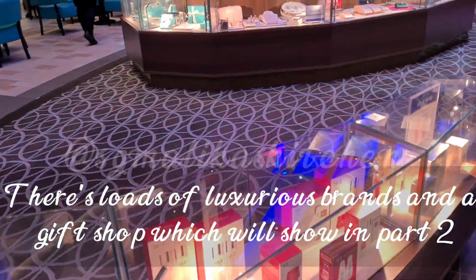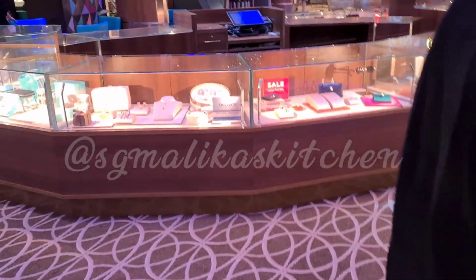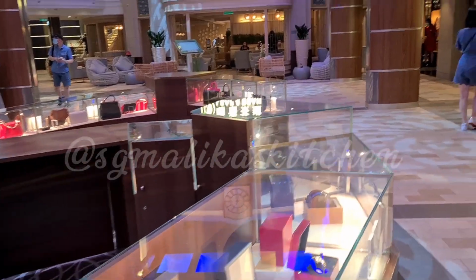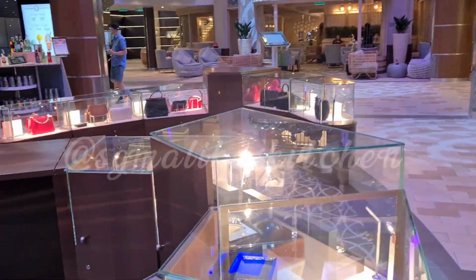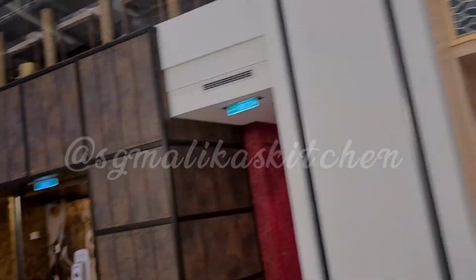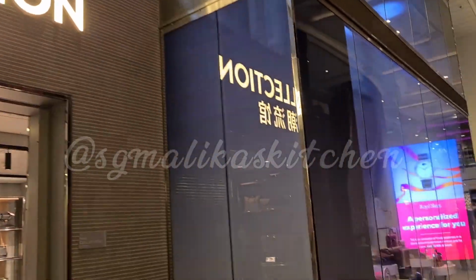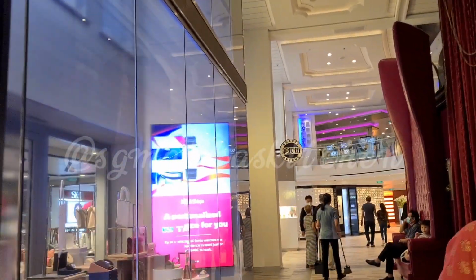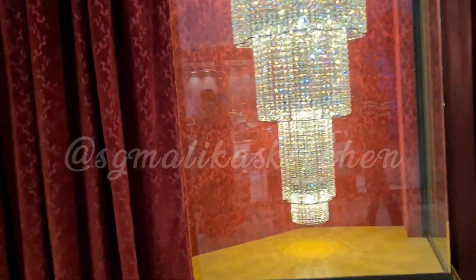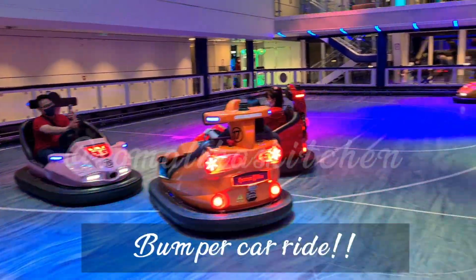There are a lot of luxurious brands and sales happening. The sale timings can be got from the Royal app. There were many sales which had $10 lipstick sales, $10 fashion accessories which included hats and bags. Over here is the collection where they sell designer bags, and straight ahead is Beauty Avenue where they sell various beauty products ranging from skincare to brands such as Dior and Clinique.